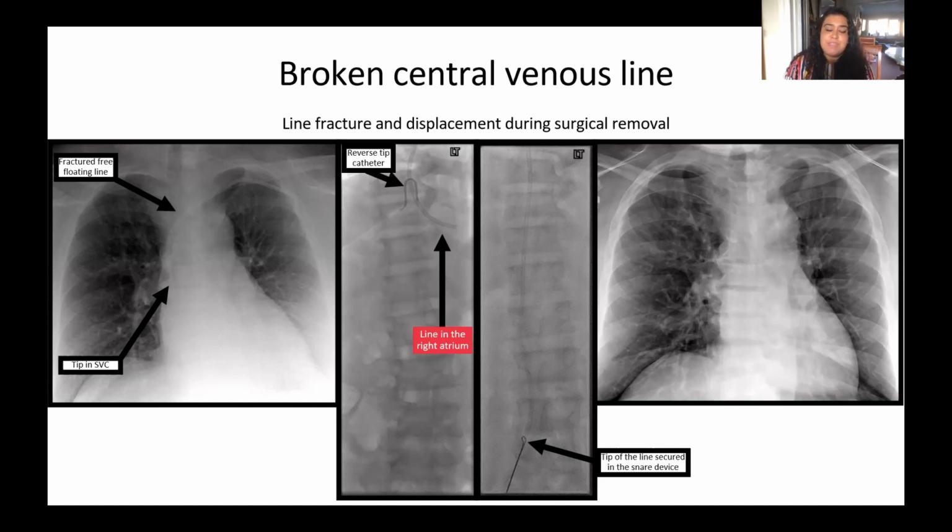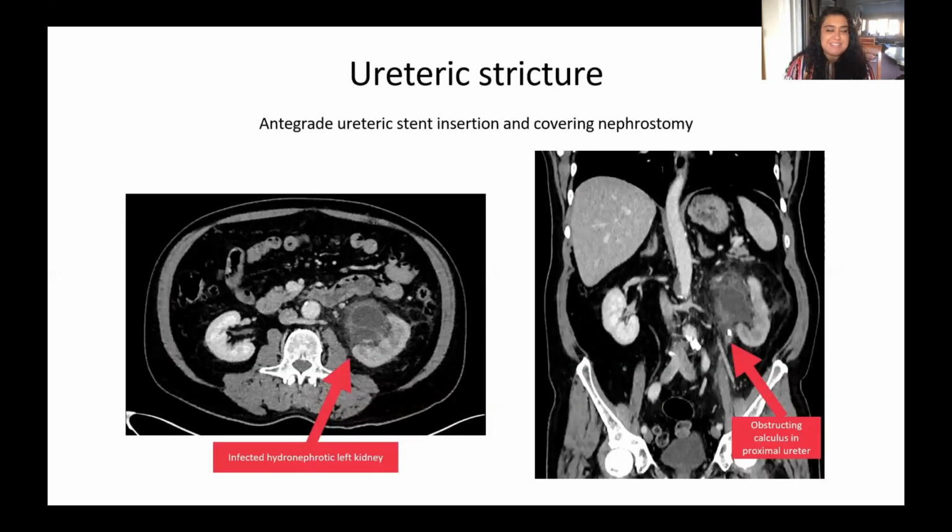It took us quite a while. And you can see on the post-procedure radiograph, there's no line there, it's all out. So IR can sometimes even go fishing. Fine. So I've got my last case now, which is actually a ureteric stricture.